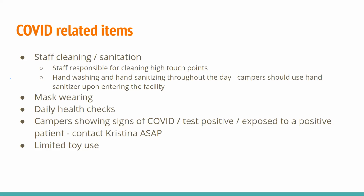So the Mount Prospect Park District strongly encourages the vaccine. I cannot legally say who has and who has not gotten it, but it is strongly encouraged.